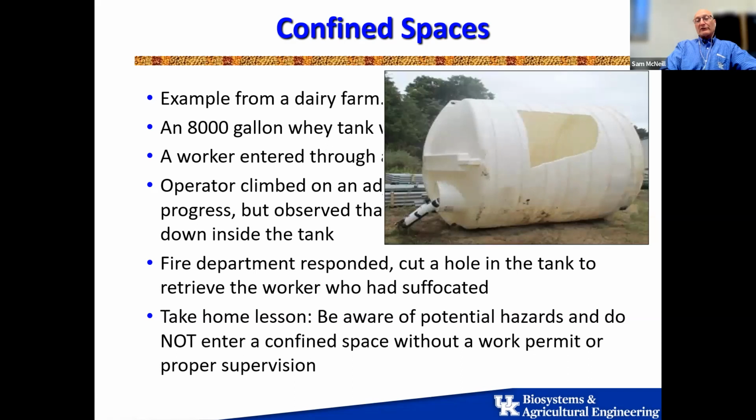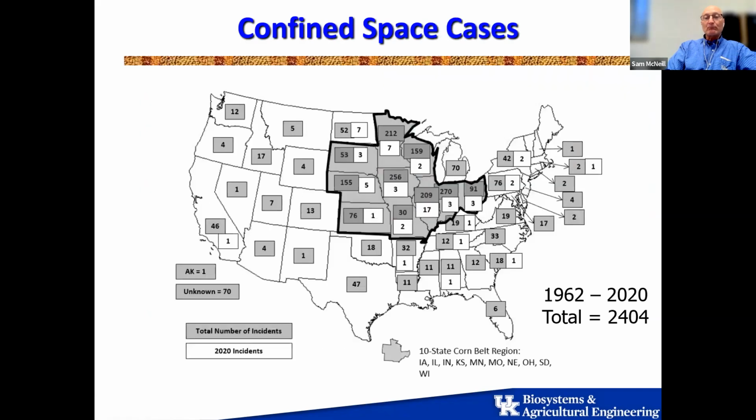So again, this is just to show the tank itself in this case. I mean, it was fairly large inside, but at the same time, there's a high enough concentration that a worker was overcome by the fumes. Of course, the hole through there was done after the fire department cut that out.